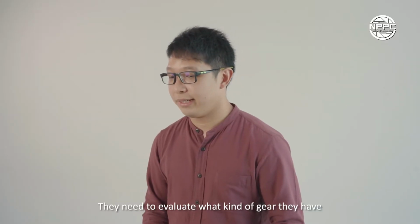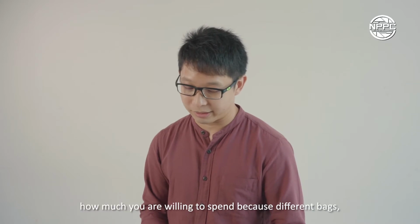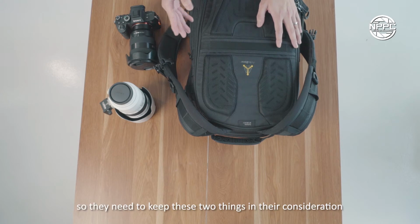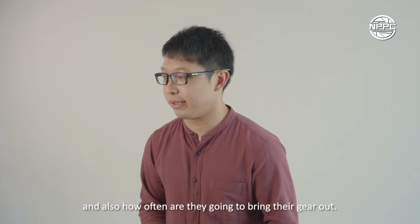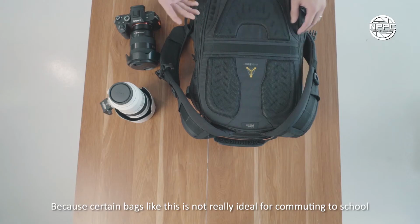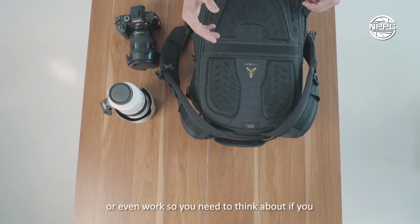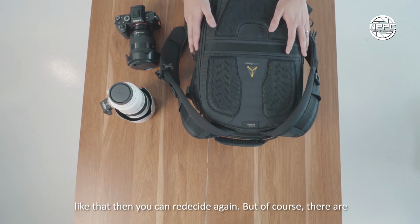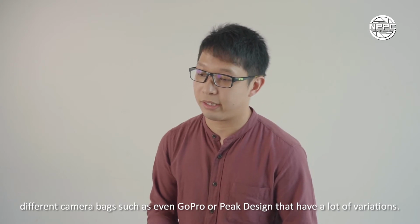They need to evaluate what kind of gear they're having, and then the budget as well. But I think the most important thing is how much they're willing to spend, because different bags, of course, carry different prices. They need to keep these two things into consideration, and also how often they are going to bring their gear out, because certain bags like this are not really ideal for commuting to school or even work. You need to think about whether they are going to put other things such as a jacket or laptop, and then you can re-decide again. Of course there are different camera bags, such as even Lowepro or Peak Design, that have a lot of variations.